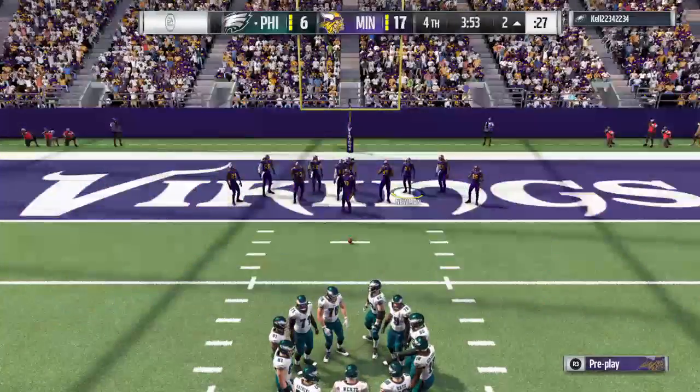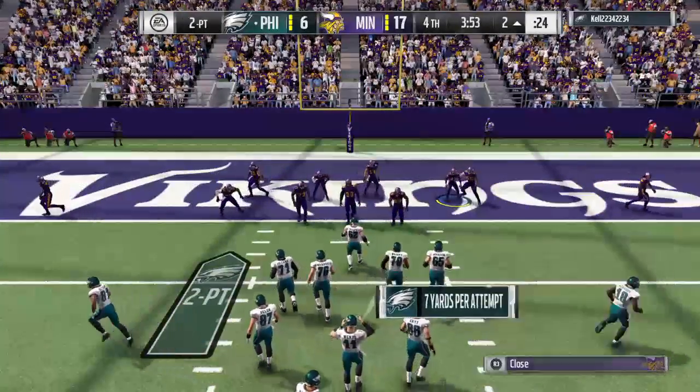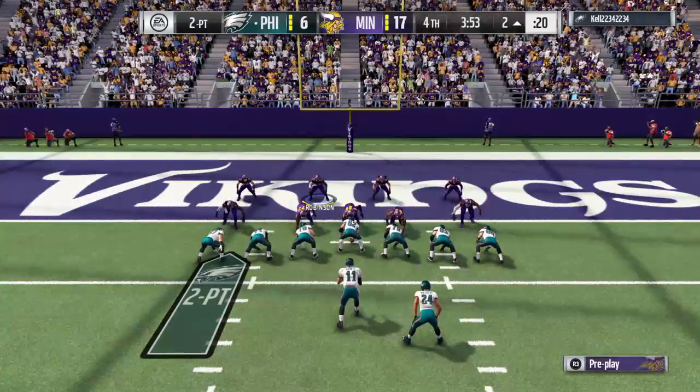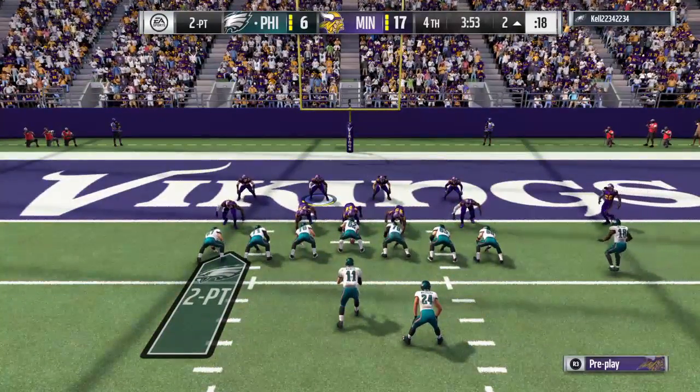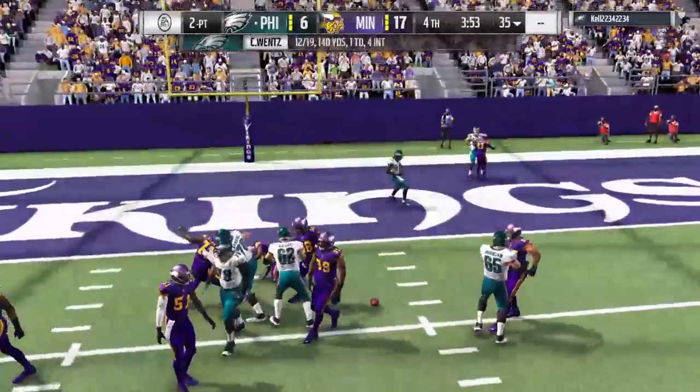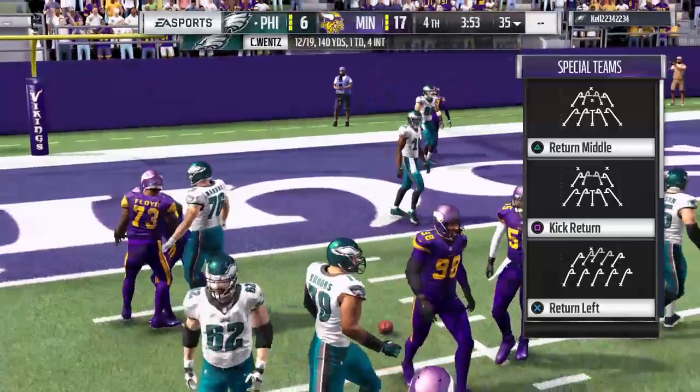And they will line up now for the two-point try. Hurry up, here we go. Green, 39. Wentz going to look to throw. And unable to connect. They don't get the two-point conversion here.